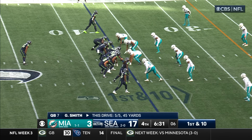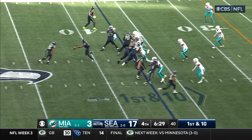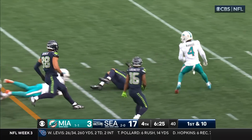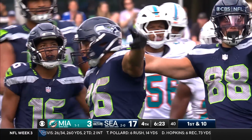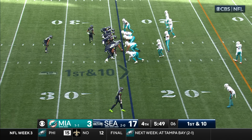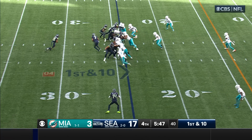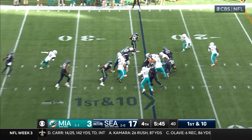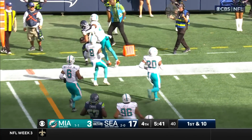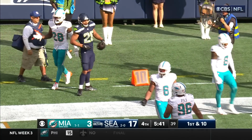What do I have in Geno Smith? What do I have in my receiving core, my running backs? And that was what he's been able to establish. Charbonnet, 1st and 10. And bullets ahead to the 24. 1st and 10. Charbonnet bouncing outside. Can't get by Kohu. Now he does. Stiff arms his way into Marcus May.